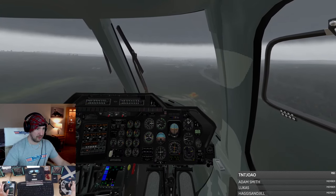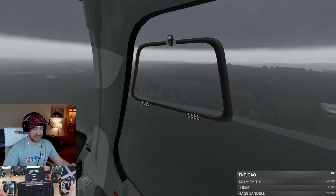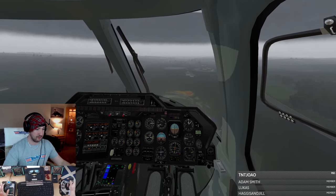I suppose the good thing about flying up here in a helicopter is at least we're already in Aberdeen for when the event starts tomorrow.